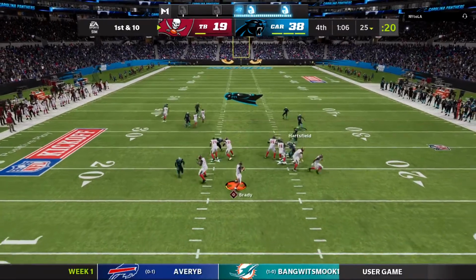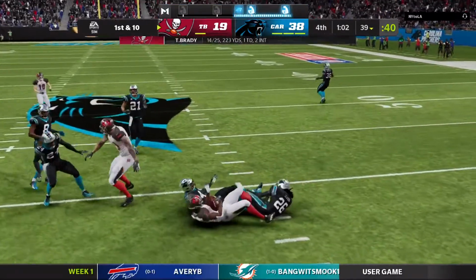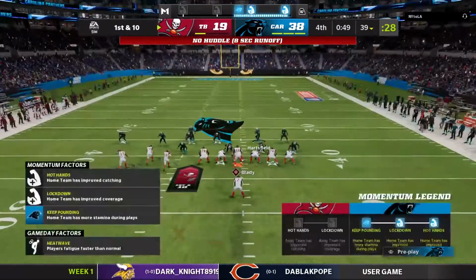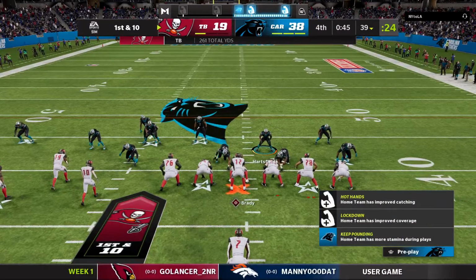Brady now on 1st down. That's over the middle and caught by Ayuk. And he gets this one just shy of the 40. They'll mark him down at the 39. First down yardage on the first play of the drive. Give him 14.